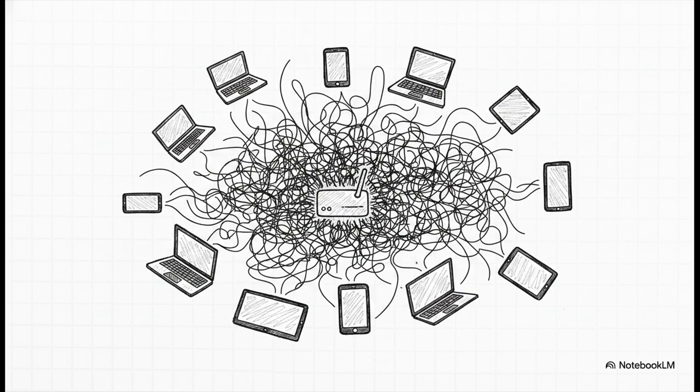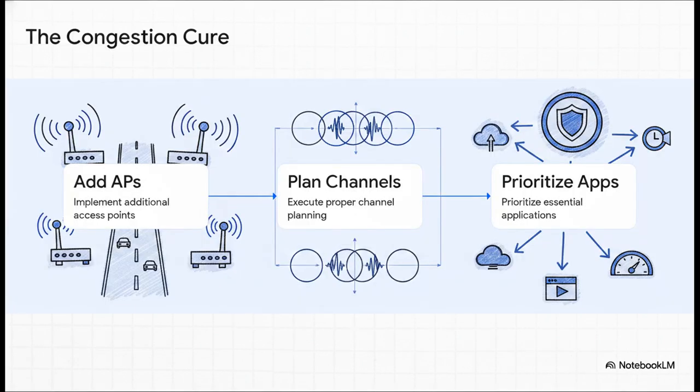Imagine trying to run a dynamic modern company, but your essential cloud tools just keep freezing up because 30 people in the exact same room are all trying to pull data from a single access point. I mean, it completely paralyzes the workflow. So what's the prescription here? The congestion cure really comes down to 3 specific steps.